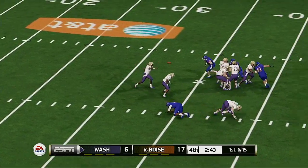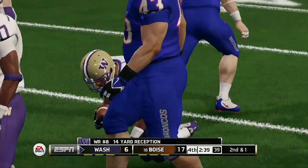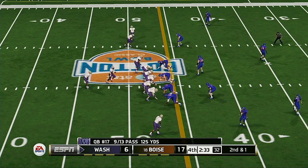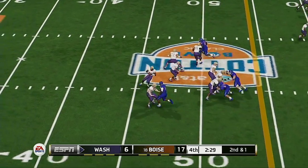Pulls down the catch, and he's got room here. And he is drilled at the 48. I think it was a great play call, and it was very well executed. Any coach would be happy with that kind of outcome on a first or second down play.